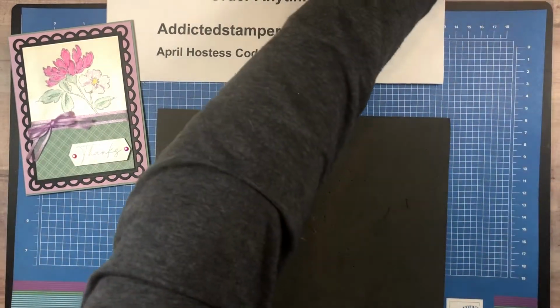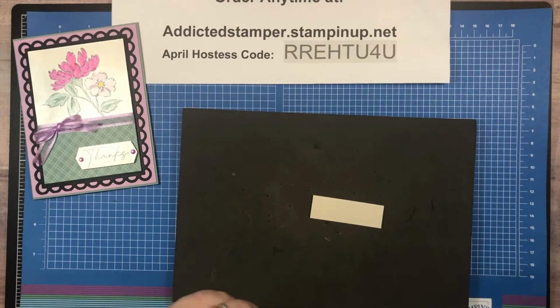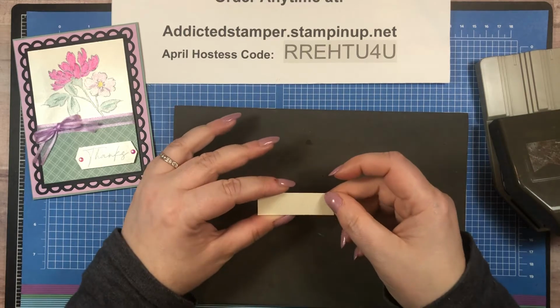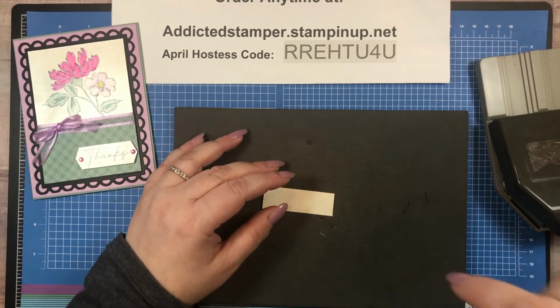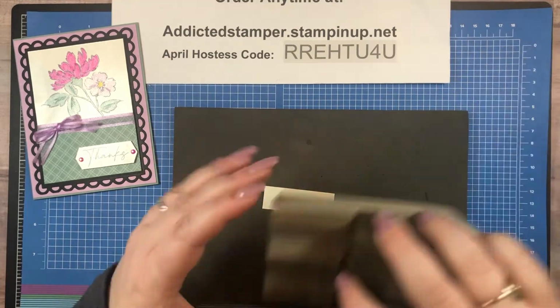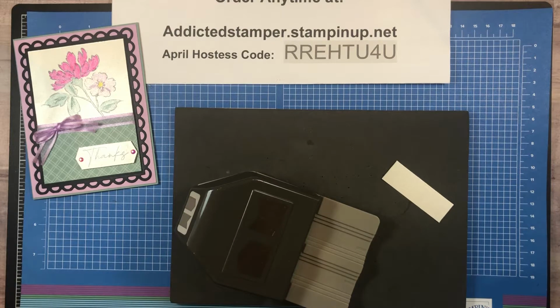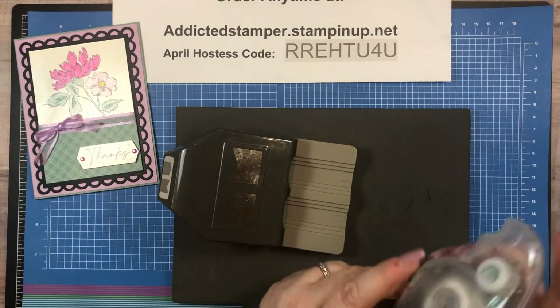I'm also going to bring in the little piece that we're going to use for our tag. This is 3 1/4 by 2 1/4. Now you don't have to worry about writing the measurements down. They will be down underneath the video. So you will find all the measurements there. The products that I used will be listed. So on the 4th you can come back and grab some of those if you would like.